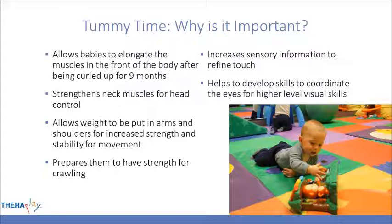We also want them to do belly time so they get weight in their arms. So as infants put weight in their arms, they shift weight over. The picture of the little guy shows him shifted onto his left side, reaching with his right side. That's going to promote stability around the shoulder to then allow for them to push up through their hands, to allow them to get onto hands and knees and crawling. This in turn can then lead to strength for doing activities like handwriting and things like that as well.